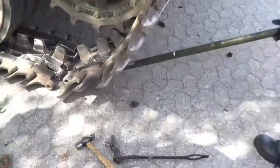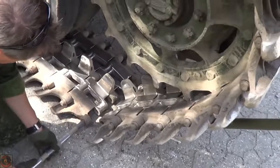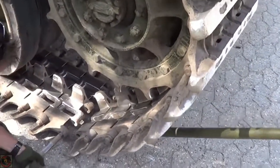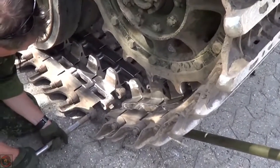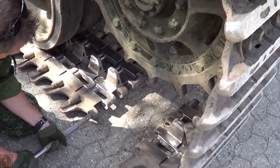The Rolls-Royce engine, again, clearly a very reliable, very powerful engine for its day, of course, and we're talking about a tank that was designed almost 70 years ago or more, which is incredible to me that a tank like this is still rolling.